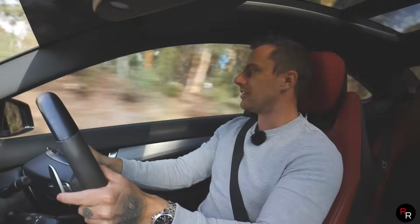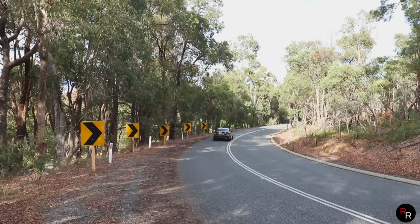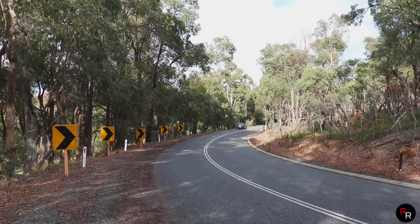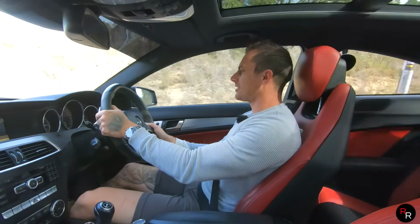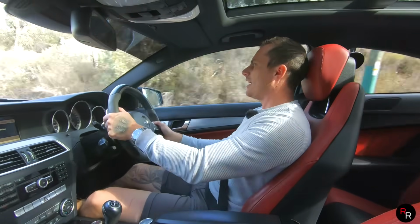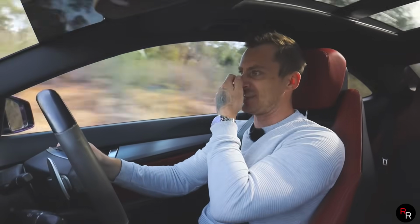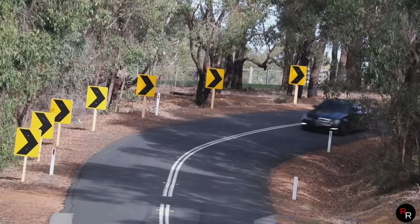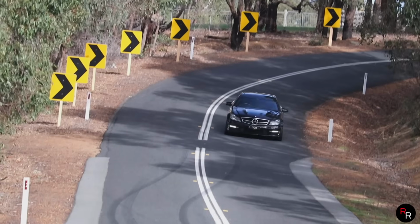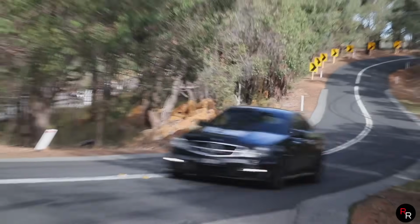And mate, these things handle incredibly well. I always forget how good these things actually go around a corner. It just feels like such a tight car, and it's got grip. It actually does have grip, this thing. So yeah, these things are impressive. They rev out to over 7,000, and man, it's crazy.